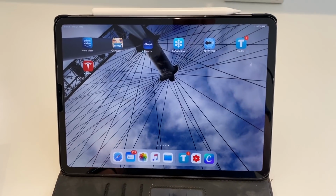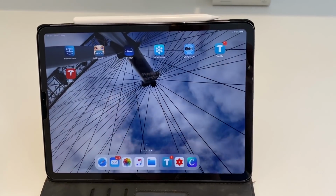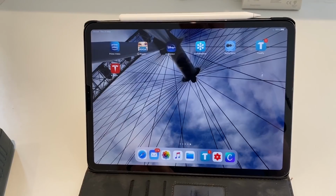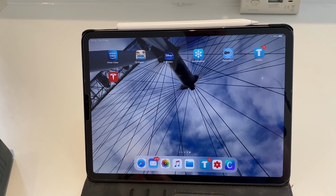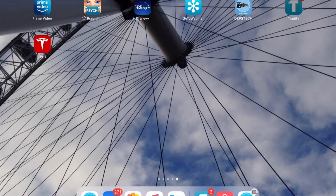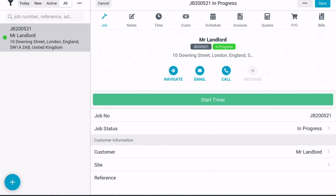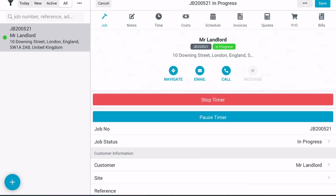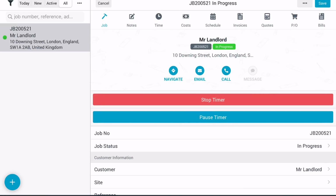Right, so before I get started, I want to monitor how long this job takes me, because I want to keep a record of how quickly I can do these EICRs. Obviously I'm going to do it properly, but it's good to track the time. So this is the Tradify app here. Yeah, there we go, start timer. Billing rate standard, no optional, start. Boom, and then we'll see how long it takes.